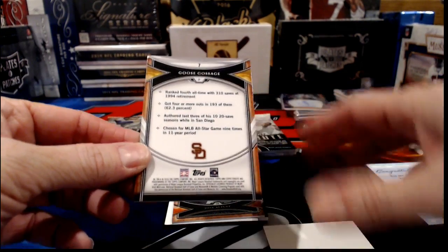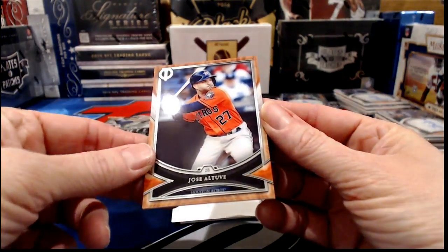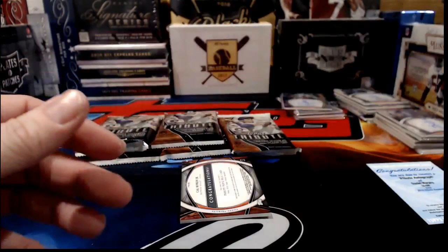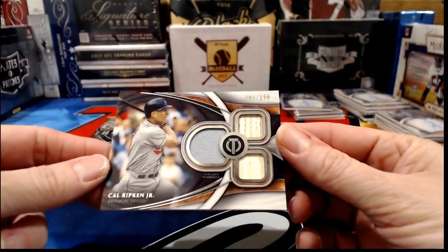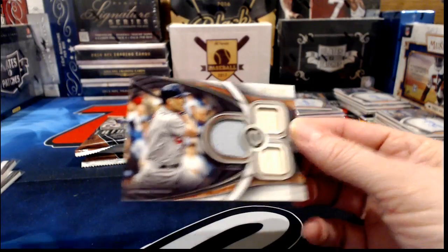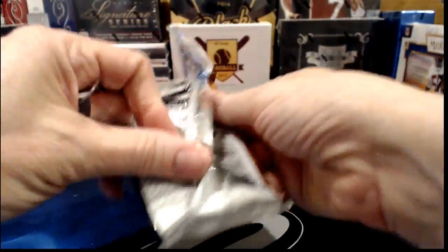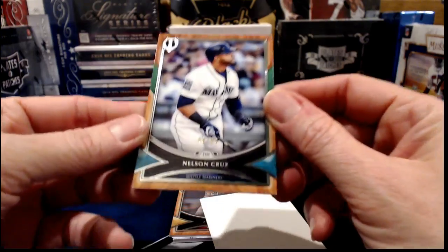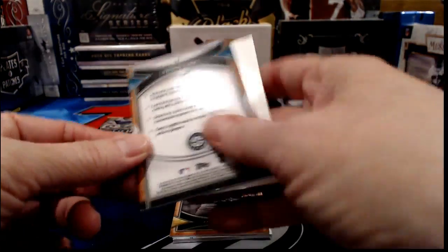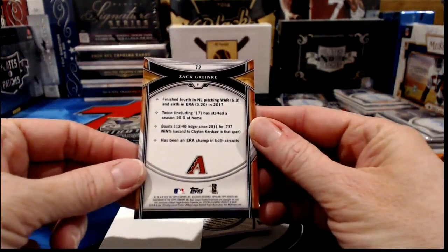For the Padres, Goose Gossage. I don't even remember Goose Gossage playing for the Padres. Jose Altuve, Astros. Cal Ripken Jr., hey, Baltimore Orioles. To 150, a couple pieces of the bat and a piece of the jersey. Nelson Cruz, that is to 99, Mariners. Well, here's a Diamondback anyway. There's Greinke.